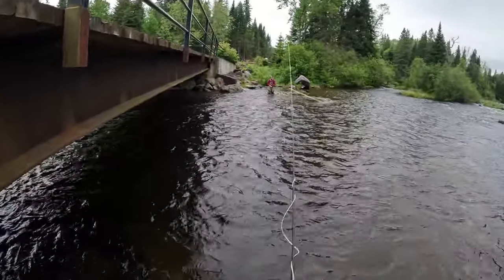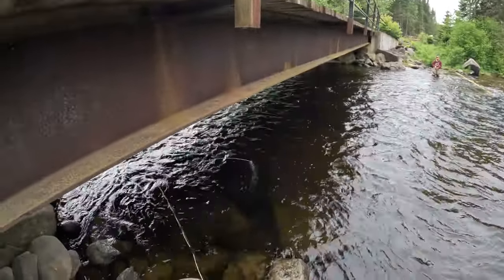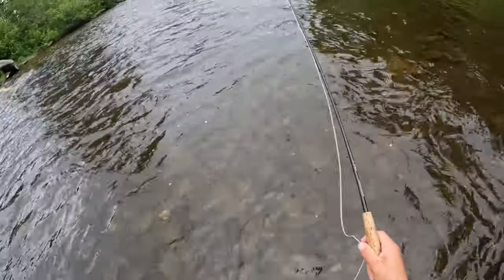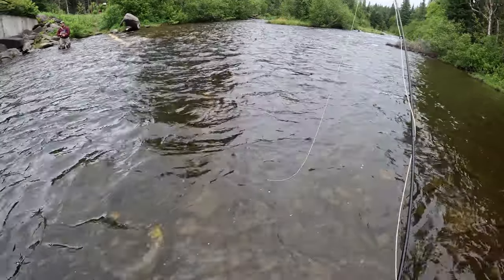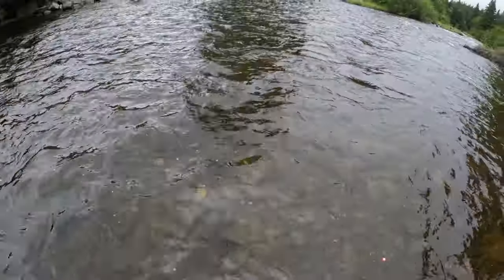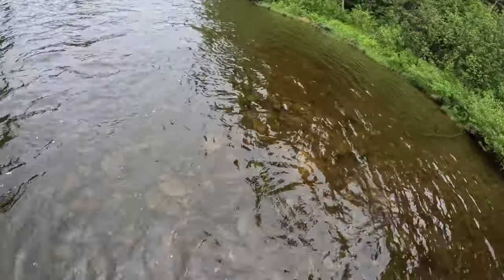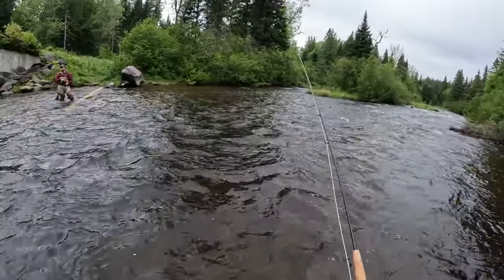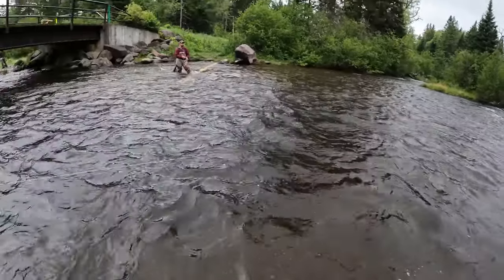So you want that egg to drift as naturally as possible. I can give you a little indicator like I'm using if you want. I'm gonna go up a little bit, guys. Do a natural drift towards me. And I can tell my split shot's working well because my fly is just ticking on the bottom, which is always good. Yeah, cast it up and drift it back like I'm doing. Like right there.